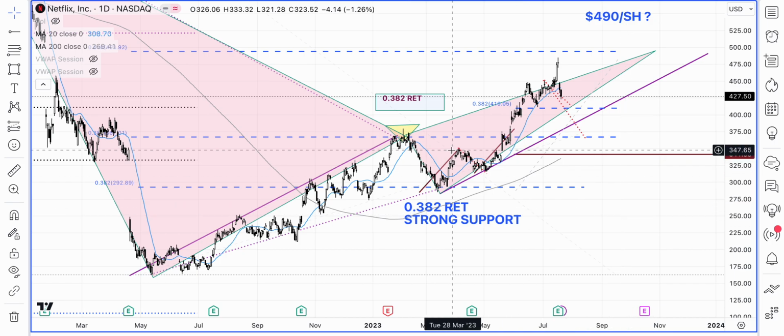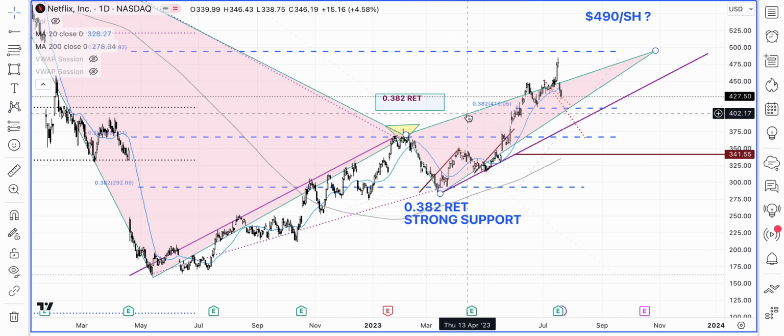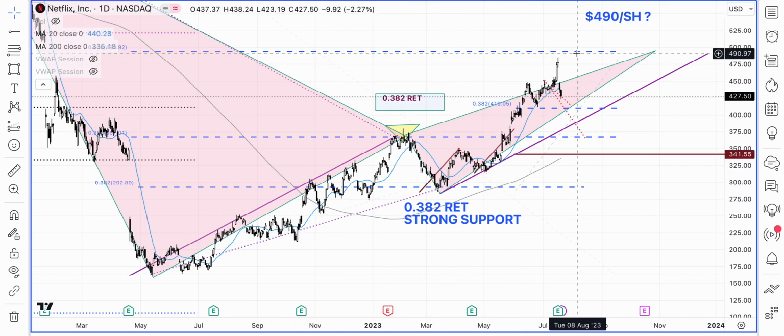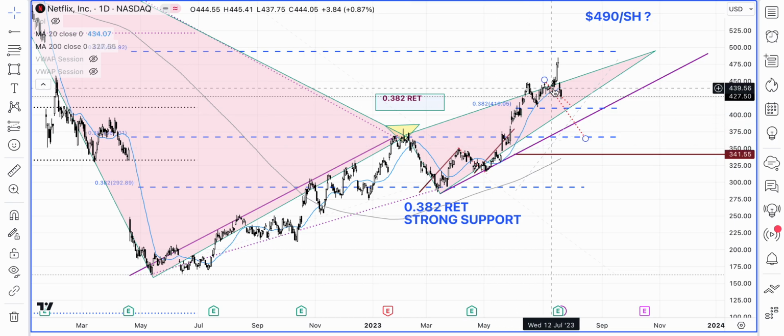Okay, so at one point we were looking for maybe an ABCD correction to the downside, but once the market got its support from this level, which is a 38.2% Fibonacci retracement, we began to look at some upward resistance coming in from the 61.8% Fibonacci retracement. Once that was taken out to the upside, that is when we began to concentrate more on this ABCD pattern, which could take the stock as high as the $490 per share level. Although at that time it did seem highly unlikely, there we are, $485 per share level. It came very close to that level.